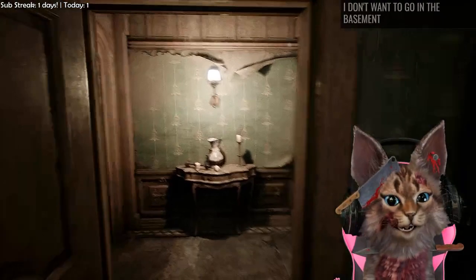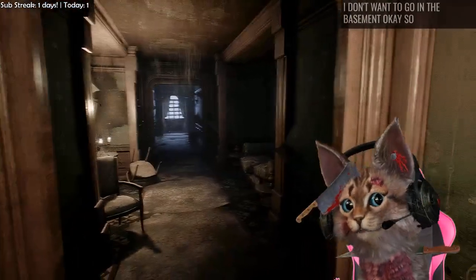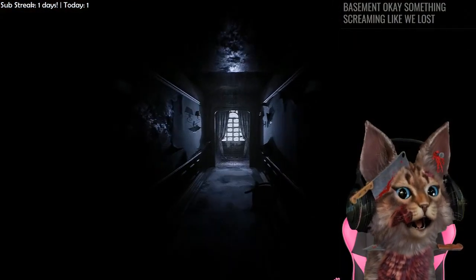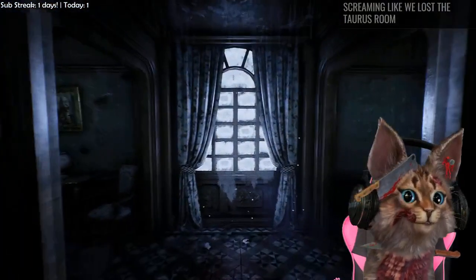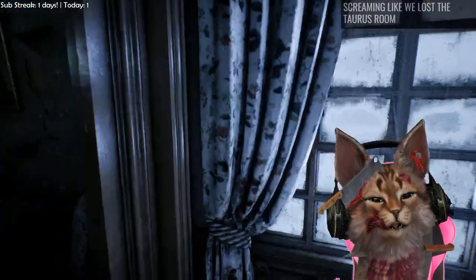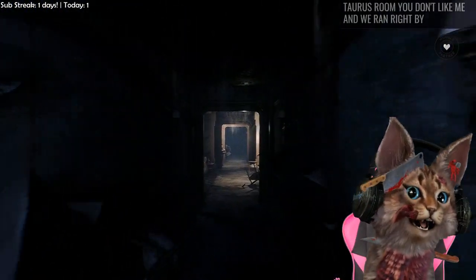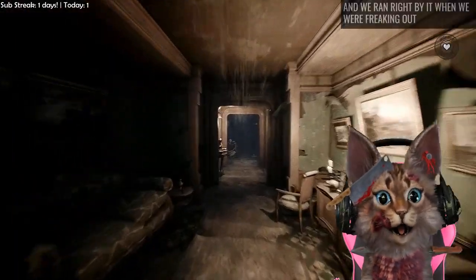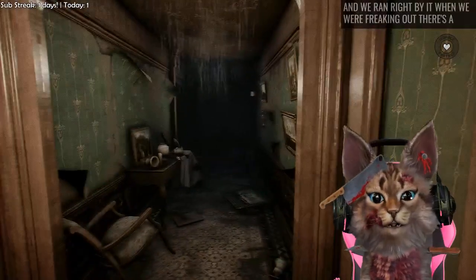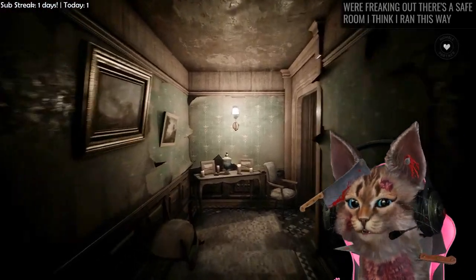All right, I don't want to go in the basement. Okay, something's screaming. I feel like we lost the tourist room. I don't like it. And we ran right by it when we were freaking out. There's a safe room. I think I ran this way. Yes, we ran this way.